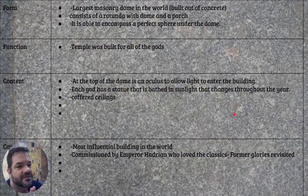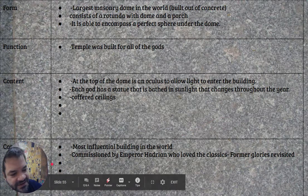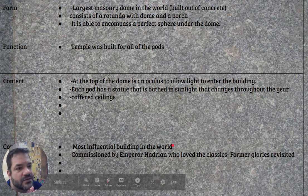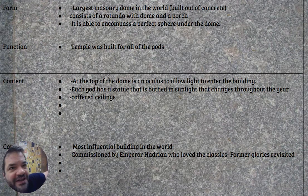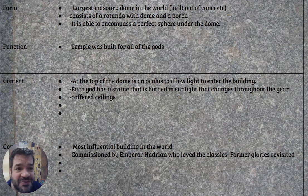The Pantheon is, like I mentioned, the most influential building in the world. And I even put that down here in the notes. What's going to happen with this thing is that it's this massive dome, and you walk in, and again, like I said, there's this spiritual experience as you walk into this space. And people loved that, and they wanted to replicate it. Now, it wasn't the only dome on the planet, but it was the largest on the planet.